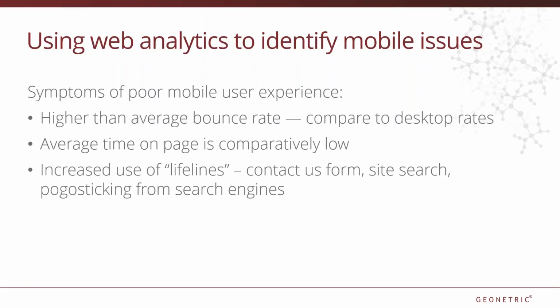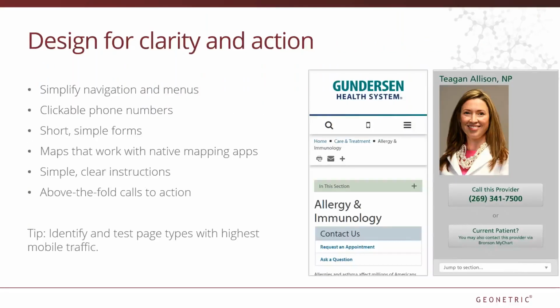Those are indications that people are trying to find some information and aren't able to get to what they are looking for. And so that can indicate that maybe the navigation isn't as clear on mobile as it needs to be. Maybe links are buried towards the bottom of the page and people aren't scrolling as far as they need to. Gives you a lot to think about and to really influence the redesign of that mobile experience and maybe give it some additional thought or rearrange some elements.